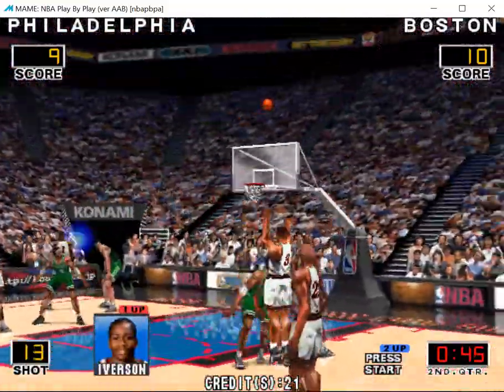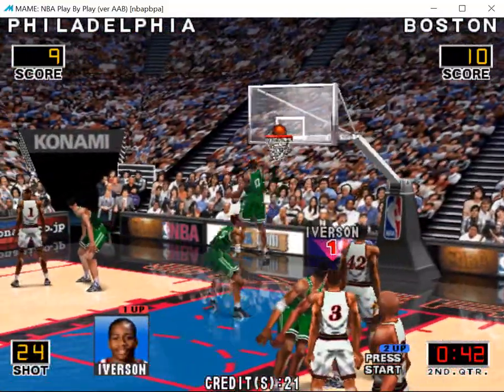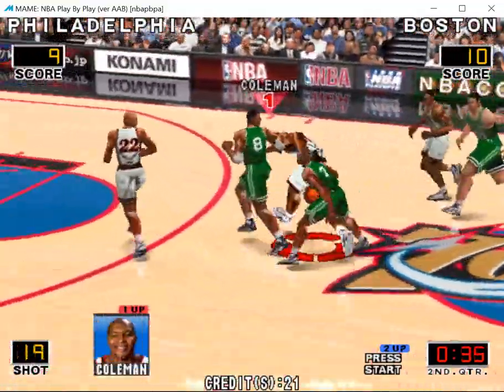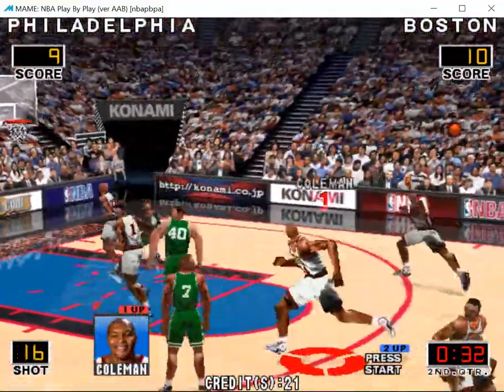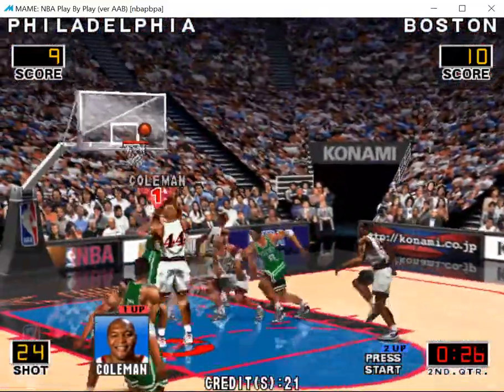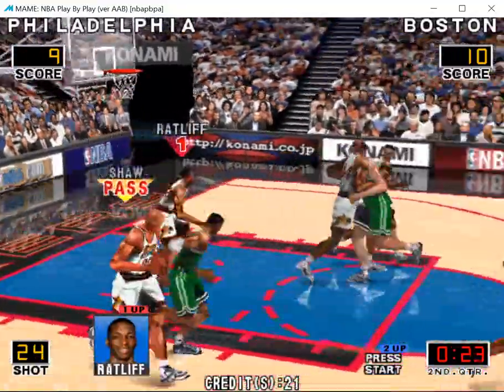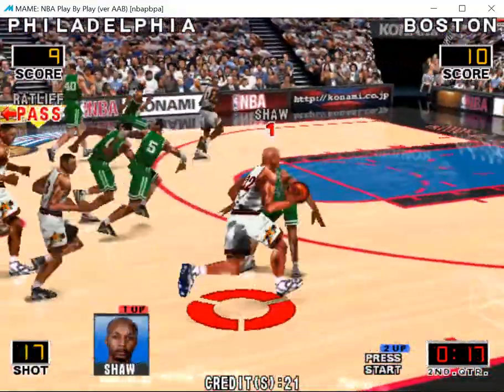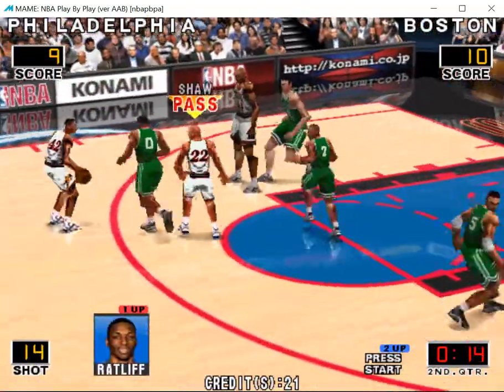Ahead to one, two. There is Mercer. Comes up for the rebound. Mercer, beating Anderson. McCarty. Here's McCarty. Down. Ratliff takes it away. Ahead to Shaw. Brings it back to Ratliff.